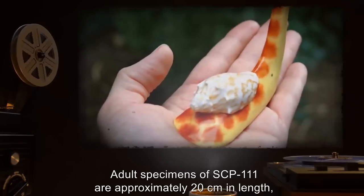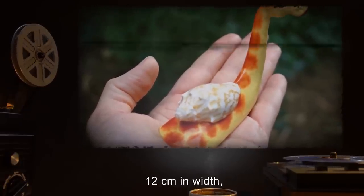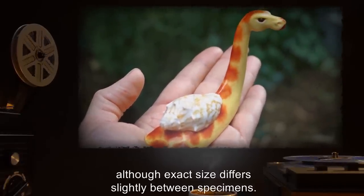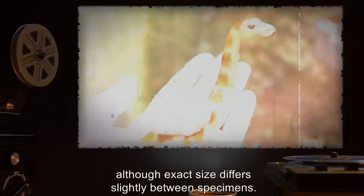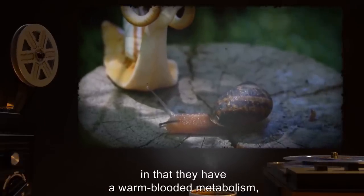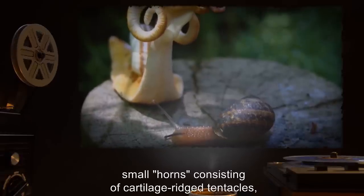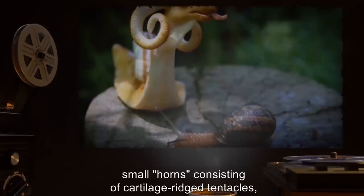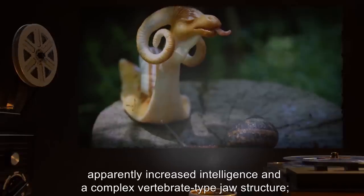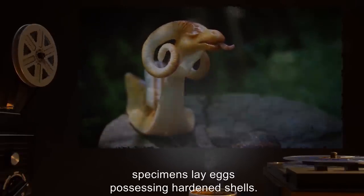Adult specimens of SCP-111 are approximately 20 centimeters in length, 12 centimeters in width, and 15 centimeters in height, although exact size differs slightly between specimens. SCP-111 specimens differ from ordinary snails in that they have a warm-blooded metabolism, complex eyes, small horns consisting of cartilage-ridged tentacles, apparently increased intelligence, and a complex vertebrate-type jaw structure. As well, specimens lay eggs possessing hardened shells.